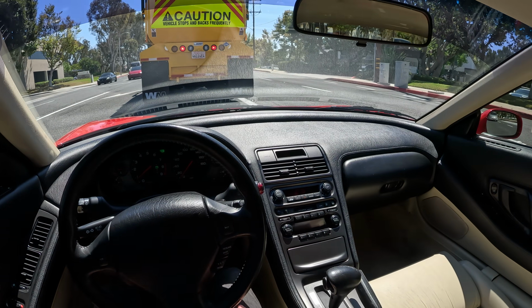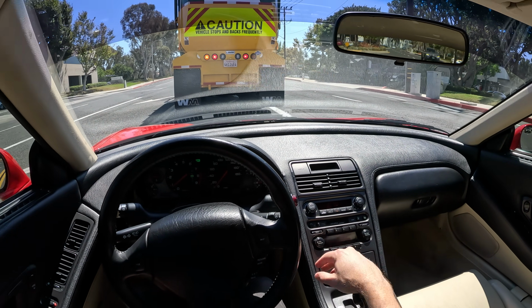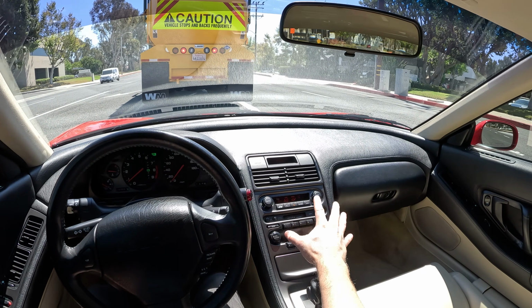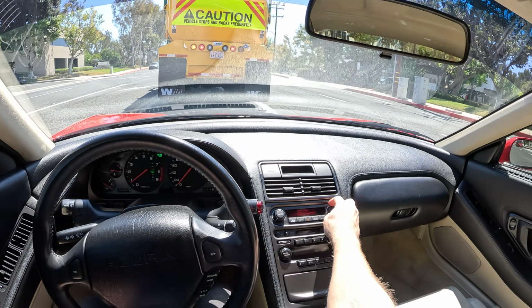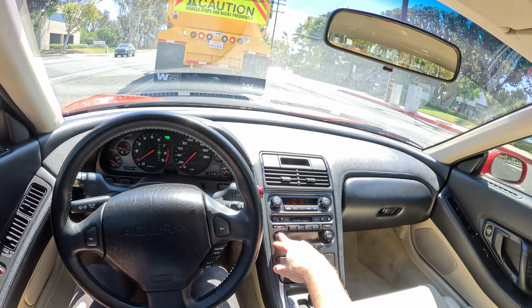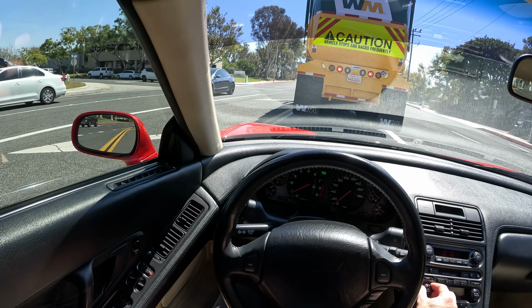But yeah, it's really cool. Radio works. I have the air conditioning on, and it works perfectly fine. It's nice and cold in here. It took me a little minute to figure that out. You have to actually push mode and then AC and all that kind of stuff. But yeah, it jams for sure. You got your stereo. It definitely gets loud in here. I mean, as it should.